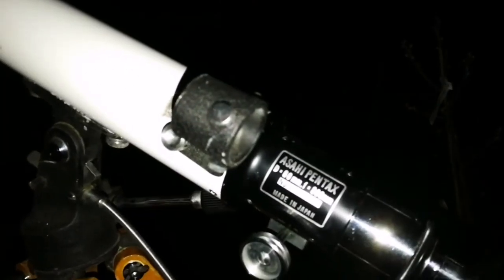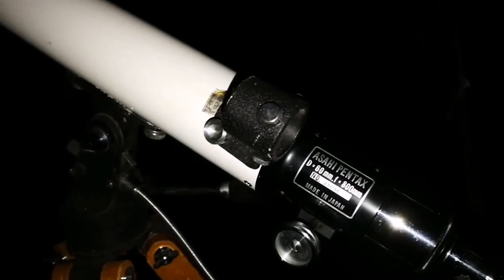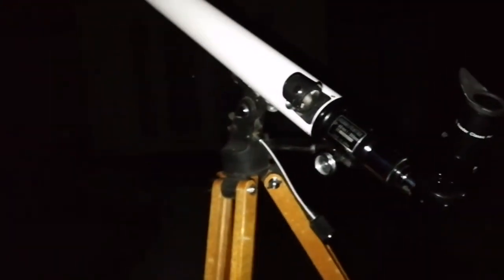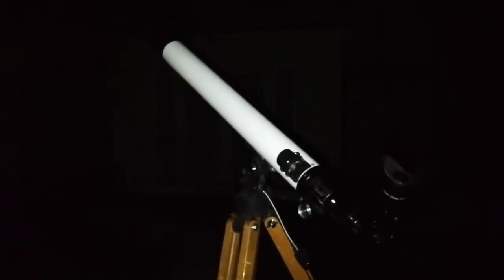I'm using the Baader Classic Plossl 32 millimeter eyepiece in a Pentax 60 millimeter 800 focal length, f13 or 14 Pentax, Asahi-Pentax. That's amazing. This is the best telescope I've ever seen. Optically superb.